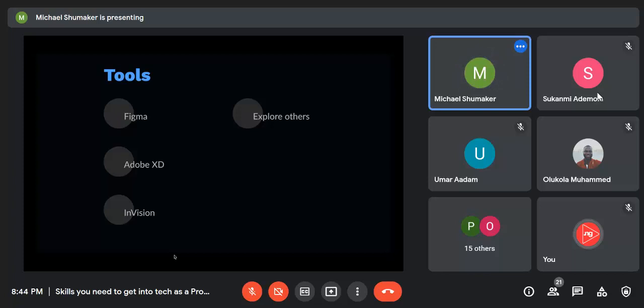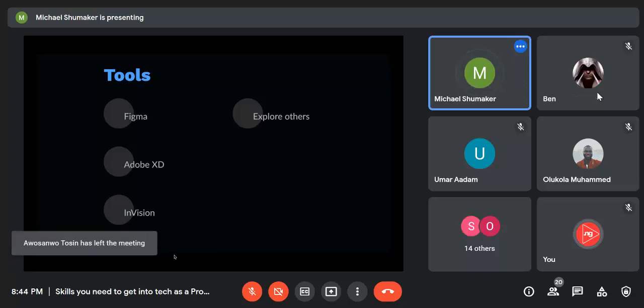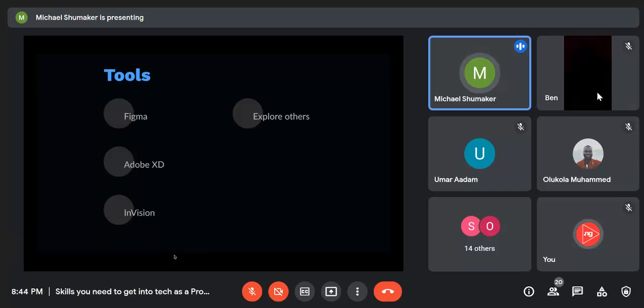I'll move it to Illustrator or I'll move it to Photoshop and I'll make it work, right? It has saved me a lot, even with saving files. Sometimes you might download a file that is not compatible with Figma and you have to go and change the file format. Exploring those other tools helps you.